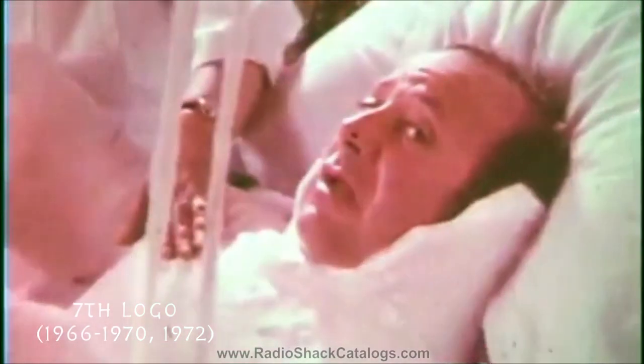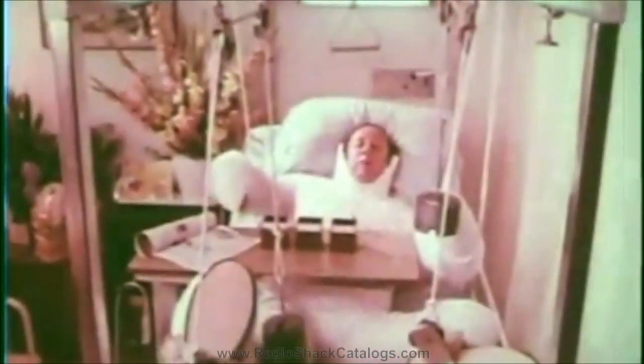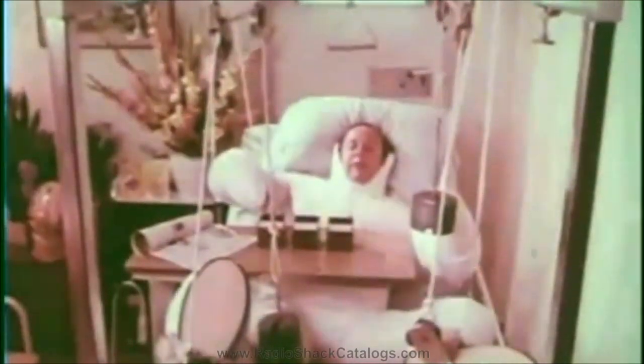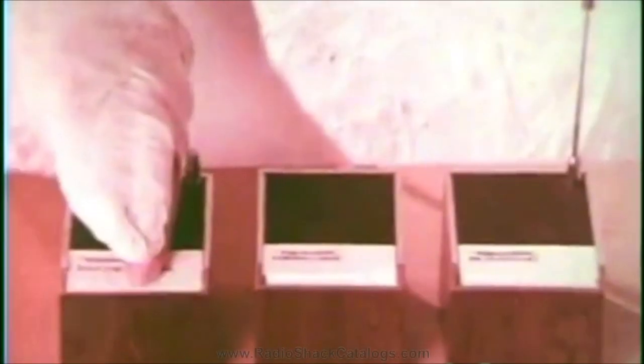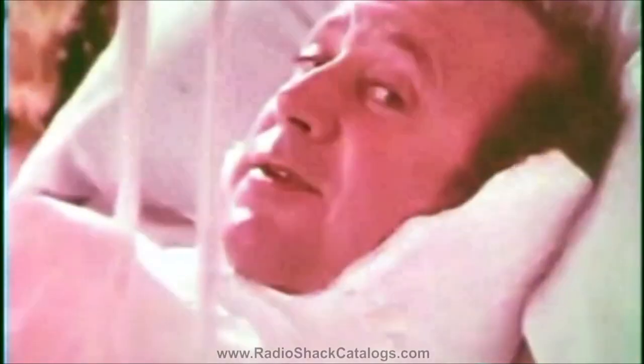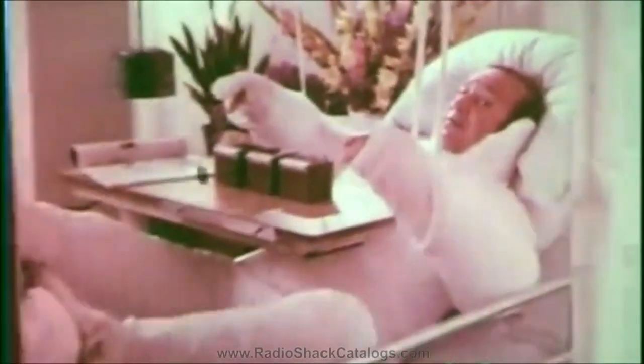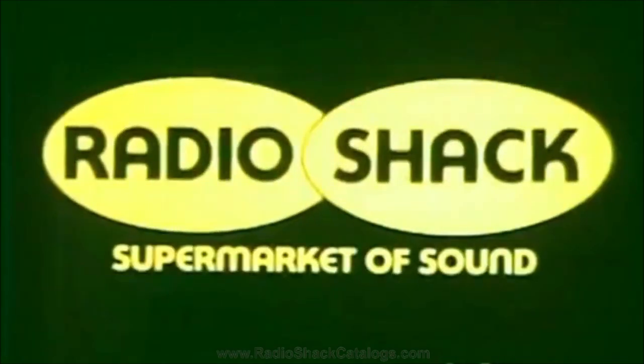Boy, did I get plastered last night. I can't even turn on an ordinary radio. Luckily, Radio Shack sells these three extraordinary cube radios by Realistic. You see, all I have to do is touch this bar and I get FM here, AM here, constant weather reports here. These cube radios are available only at a nearby Radio Shack from just $9.95. You know, that's the first decent break I've had. Radio Shack, the nationwide supermarket of sound.